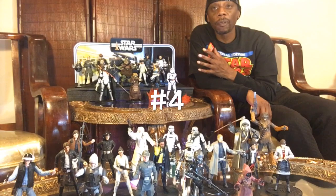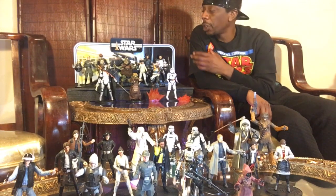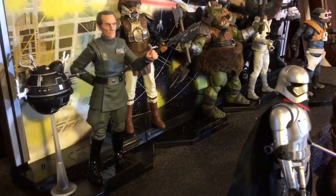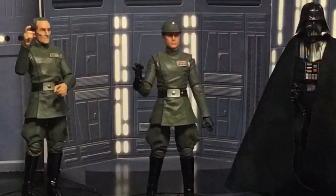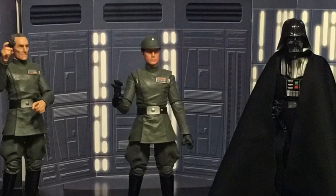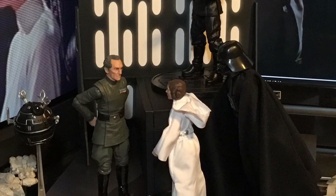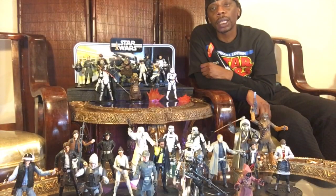Coming in at number 4 is going to be our Admiral Tarkin figure. Very cool figure. Tarkin comes to us with an excellent head sculpt and likeness to the actor Peter Cushing, complete with an interrogation droid. So you're really getting the two figures for the price of one. So that is really, really cool. So that's why he came in at number 4 for 2018 in the Black Series line, guys.